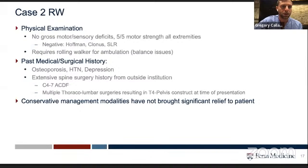Past surgical history: the patient had extensive spine surgery at an outside institution, notable for a C4 through 7 ACDF, as well as multiple revision thoracolumbar surgeries, which resulted in the T4-to-pelvis construct that we'll see at the time of presentation. Again, conservative modalities did not bring significant relief to the patient.